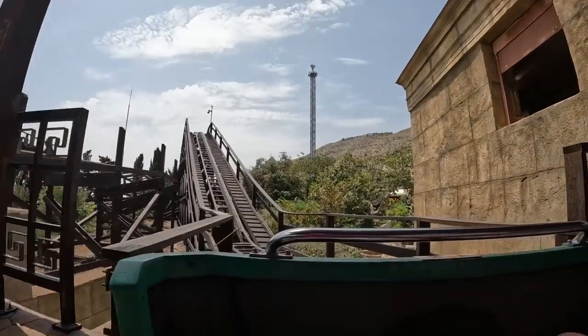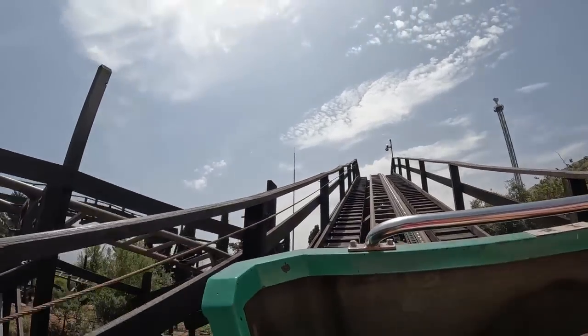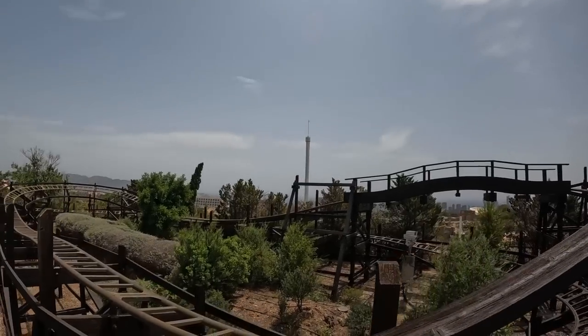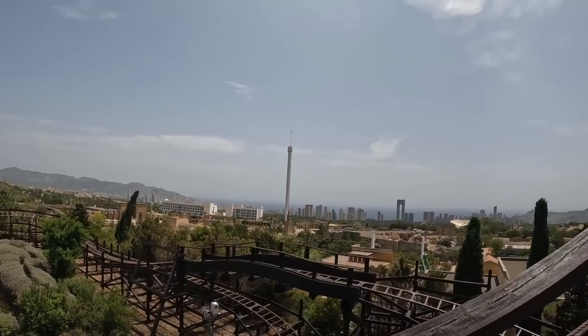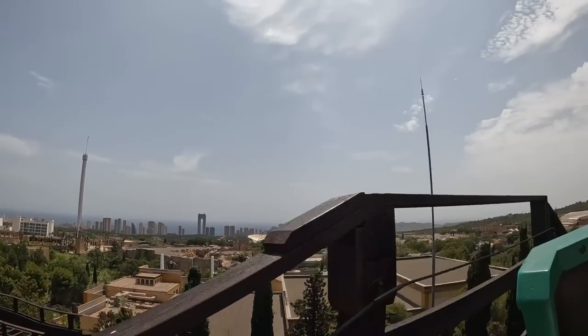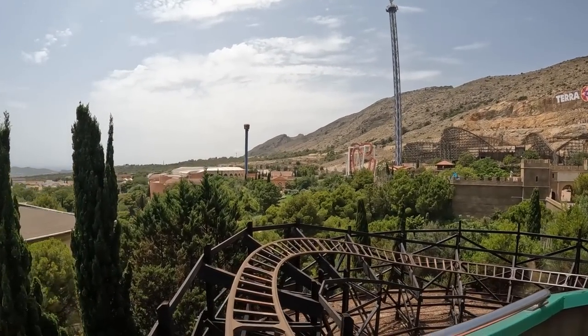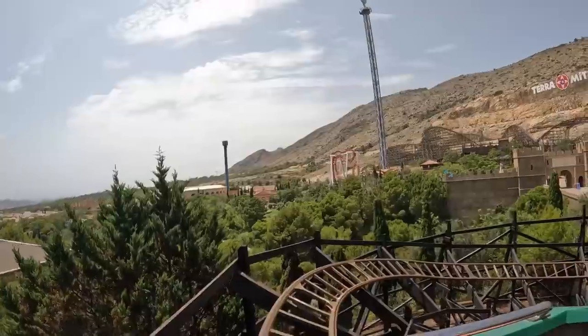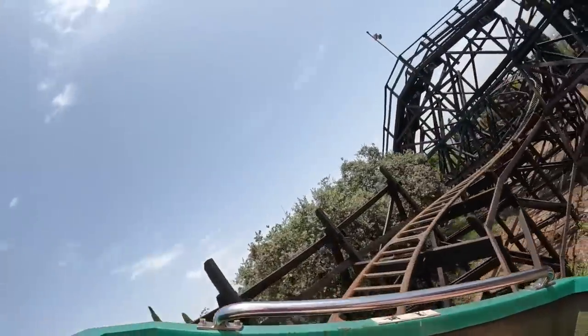Goes off. There it is on quite a few of the rides. Even though it's a different manufacturer, it reminds me of El Diablo a little bit, of PortAventura.